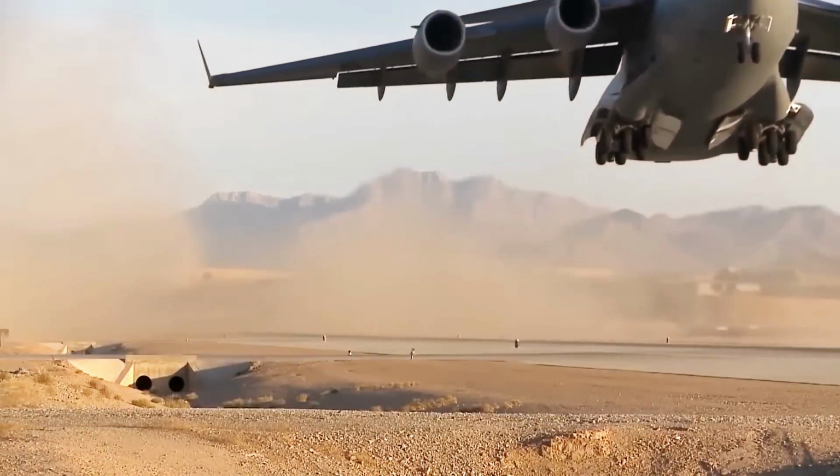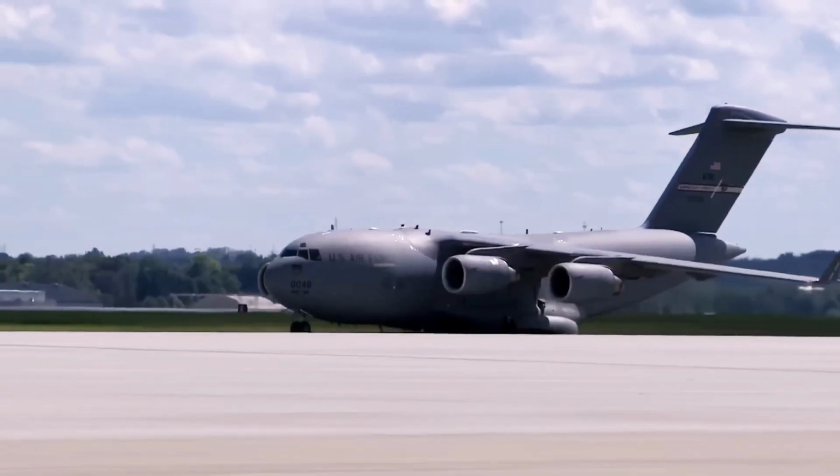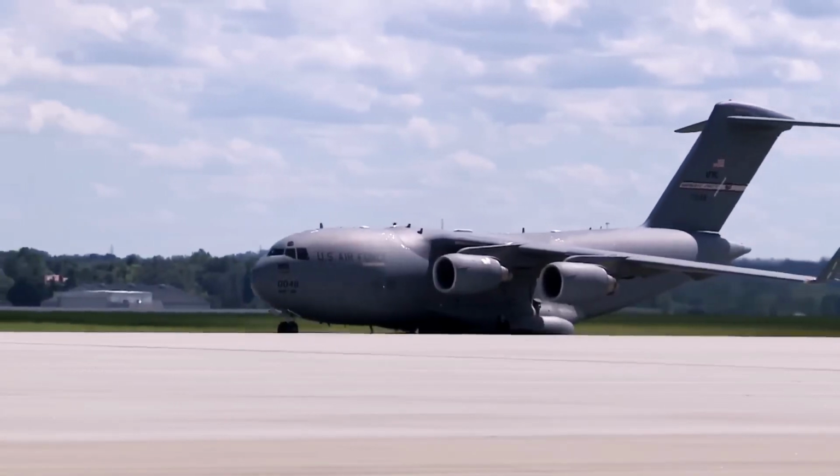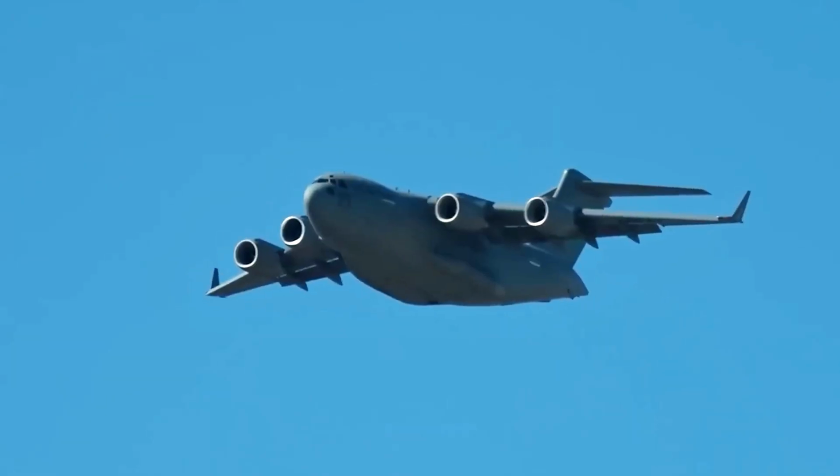The C-17 is also part of the presidential fleet, transporting the president's limo, helicopter, and security teams. Occasionally, it even carries the president, adopting the Air Force One call sign.